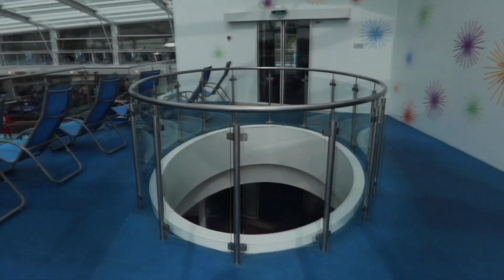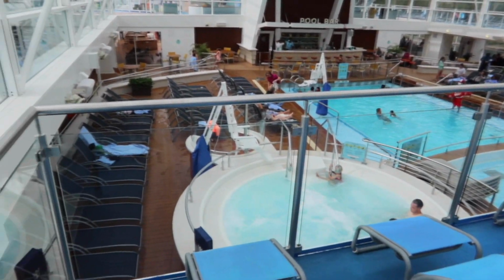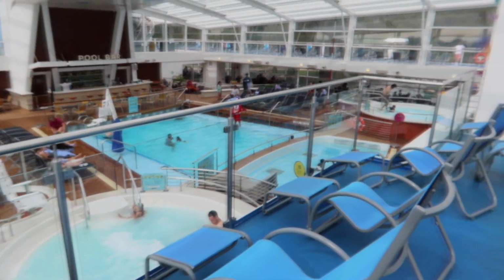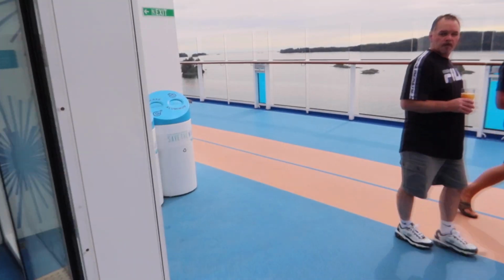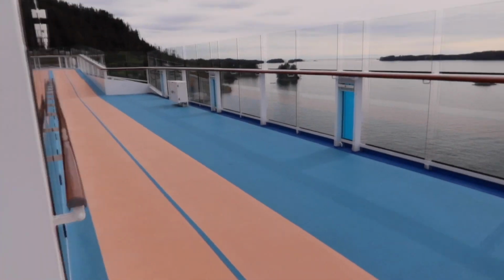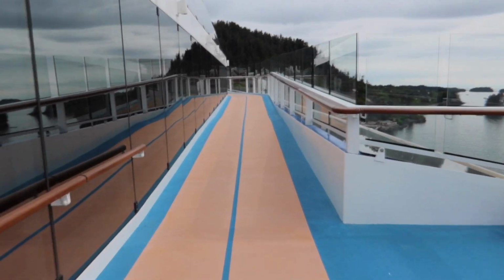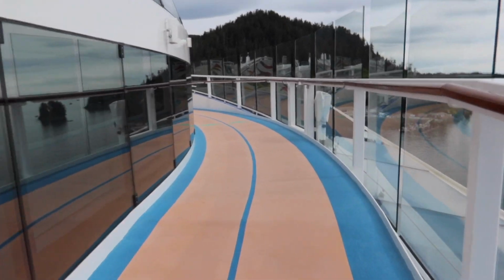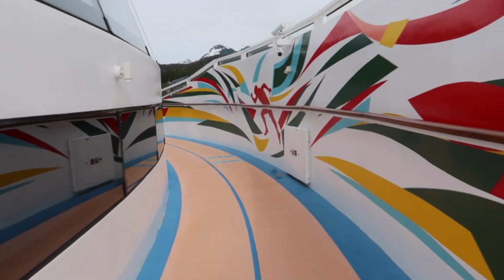All right, and then this right here is actually a forward entrance to the inside pool. So if you wanted to reach it from deck 15, you just walk right here and head down the stairs. And then if you're a jogger, this is going to be some of the beautiful sights you will see as you take your afternoon jog.